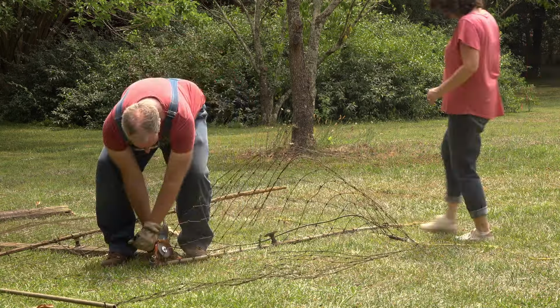We got the metal posts separated, we got the wood separated, and we got the fencing separated. Now we're gonna put it into the tractor and take it up to the front, drop it off. We'll be done with that section.